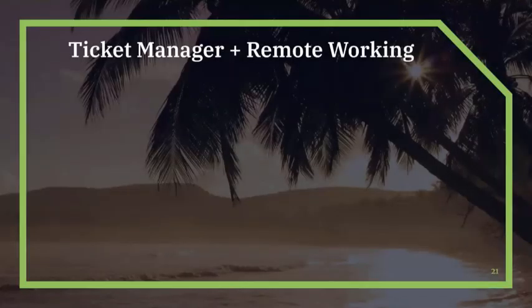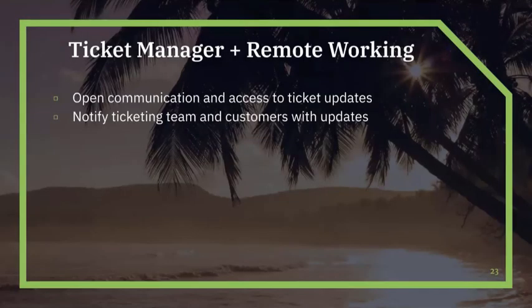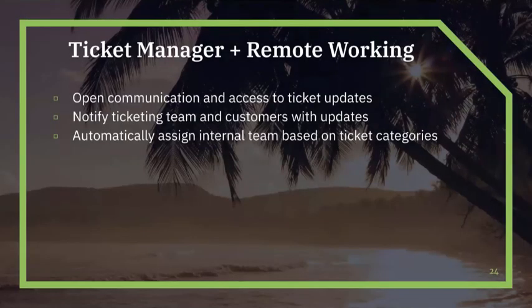So how does this help you in terms of remote working? Again, it opens that communication and gives everybody on your team, or whoever you need, access to these tickets. It notifies the right person on your team or the whole ticketing team. You can give your customers updates. You can automatically assign individuals on your team based on the type of category. For example, if it's a billing inquiry, you can give it to your billing or accounting department, or if it's more general, you can give it to your support team. So by managing who on your team is working in which department, you can assign the incoming tickets.